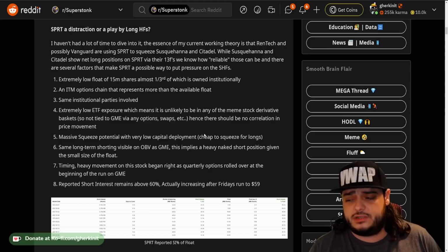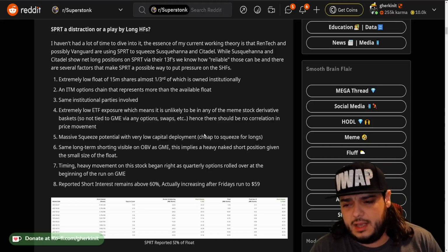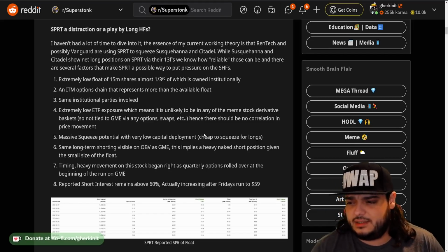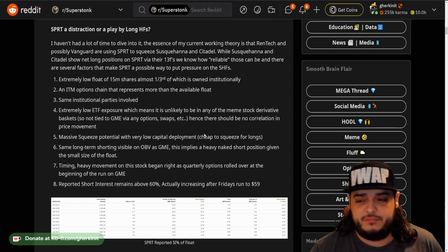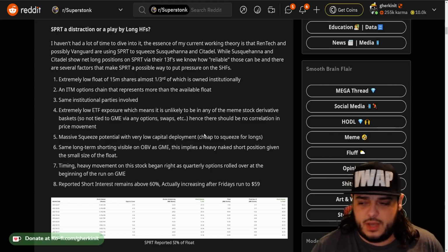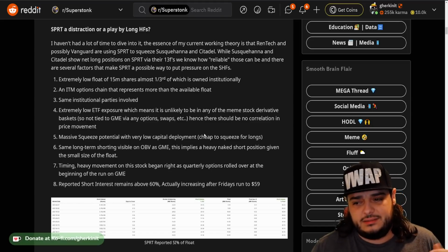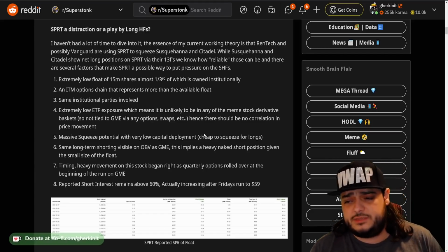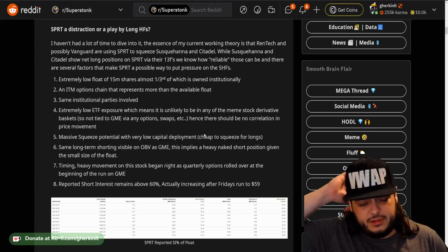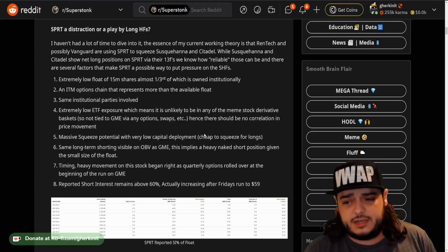The same institutional parties involved on SPRT are also involved with GameStop. It has extremely low ETF exposure, which means it's unlikely to be in any of the meme stock derivative baskets, such as options or swaps, and hence there shouldn't be any correlation in price movement. And yet, we have found that there is a correlation in price movement. Massive squeeze potential with very low capital deployment for the longs. It means it's really cheap to squeeze it because of its tiny float and its cheap stock price.